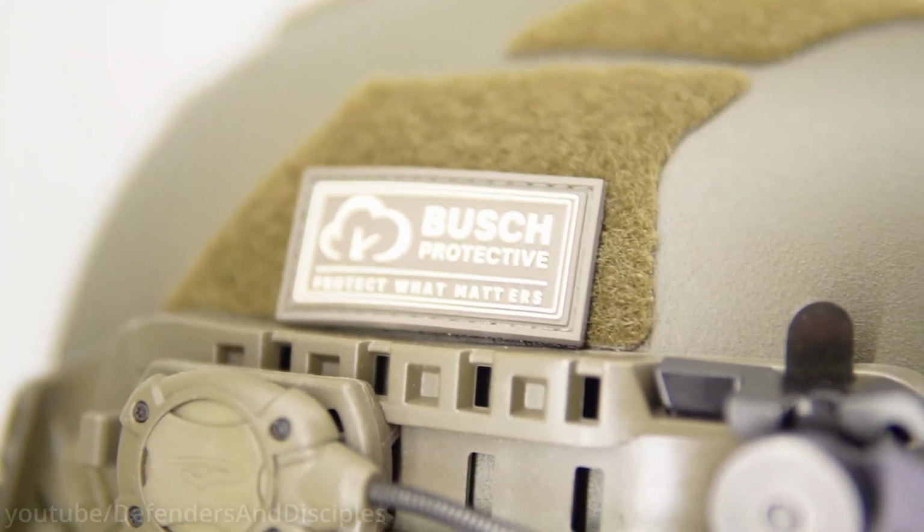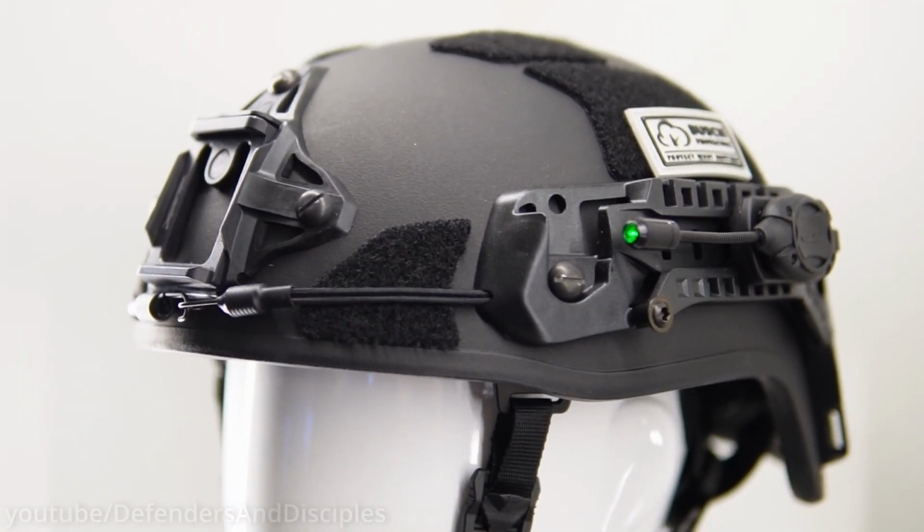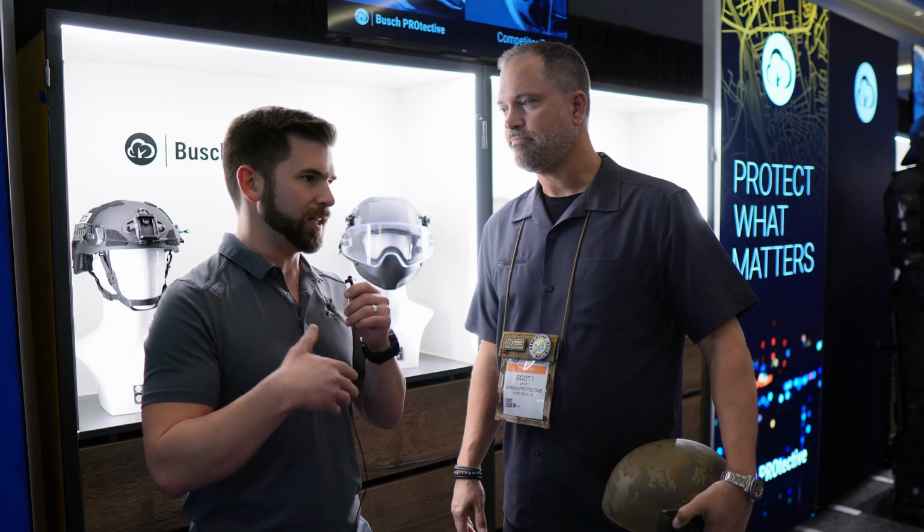Hey, what's up, guys? I'm here with Scott Wyatt, who's the president of Busch PROtective. Scott, a lot of people see these helmets, and to the layman, most of them look very similar. Can you tell me what makes y'all's helmet stand out?